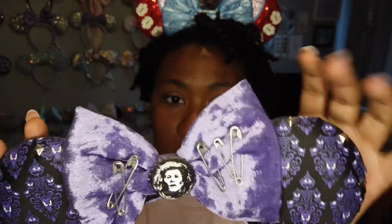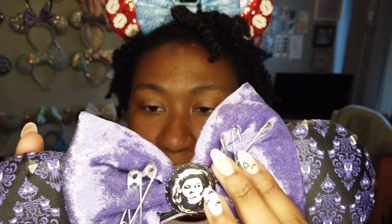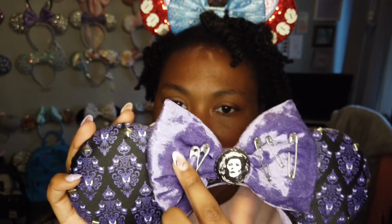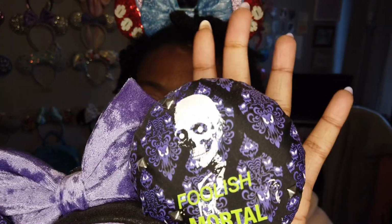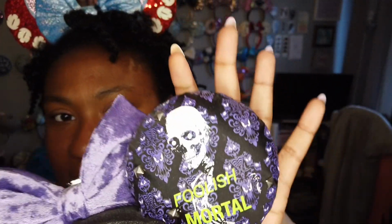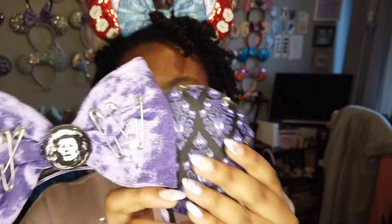Again, that velvet purple bow with Madame Leota in the center and little safety pins in the bow. My mom actually thought I put these in there, and I didn't. They came with them. And then on the back, it has this skeleton that says Foolish Mortal. And then there are studs on the ears.